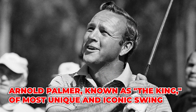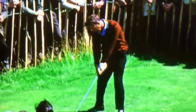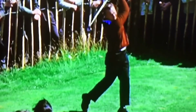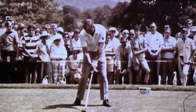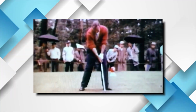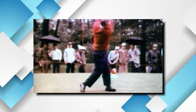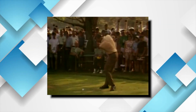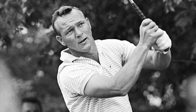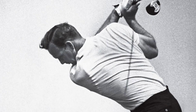Next, we have Arnold Palmer, known as the king of the most unique and iconic swing. The first thing you need to know is that Palmer has a very unique grip on the golf club. He holds it with his right hand over his left thumb knuckle, which puts him in a position to generate more club head speed than most players. Palmer's swing plane is also very flat. Instead of coming down on plane and then falling off plane at impact, like many amateur golfers do, Palmer keeps his plane relatively flat throughout the entire swing and hits down into the ball with an open club face.